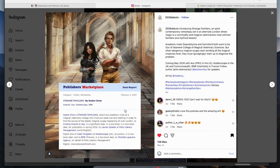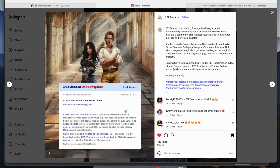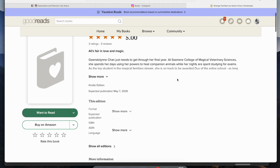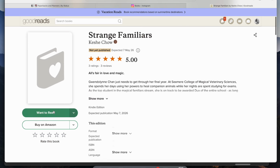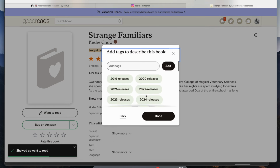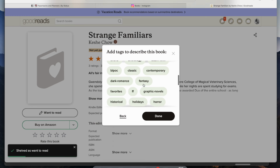Another debut that's coming is Strange Familiars, which is a contemporary fantasy romance. It's set in an alternate universe, magical veterinarians, and we have two academic rivals. This one is on Goodreads. It doesn't come out until May of 2026.